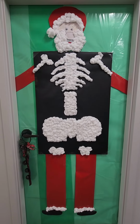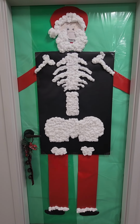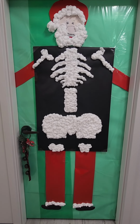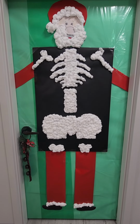Well, looky here. Here's Santa Claus at our X-ray room. Look at that. That's amazing. You can see right through him. Well, what do you guys think of door number eight? I think it's pretty cool. It looks radiant.